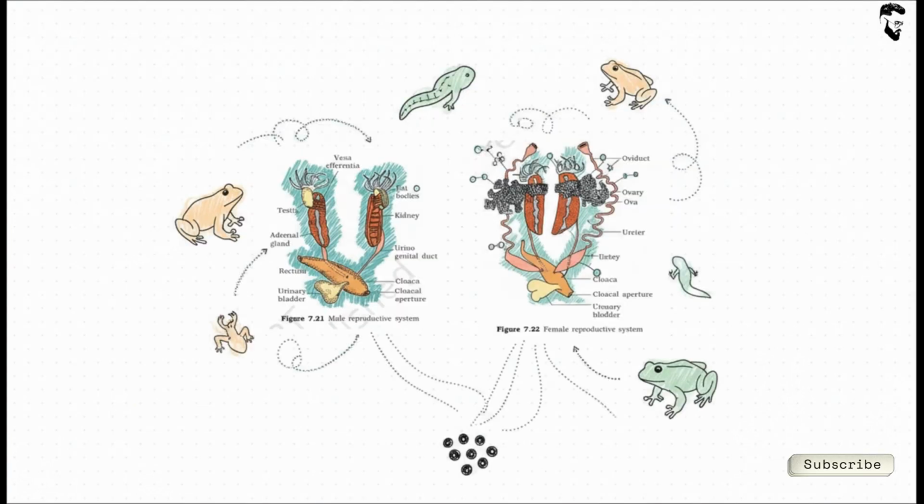Okay, so check this out. Here you're looking at the male and female systems right next to each other. At first glance, the basic layout seems pretty much the same, right? You've got a pair of organs up near the kidneys, and it all seems to funnel down to a single exit. But the real magic and the really crucial differences, well, that's all hidden in the plumbing.